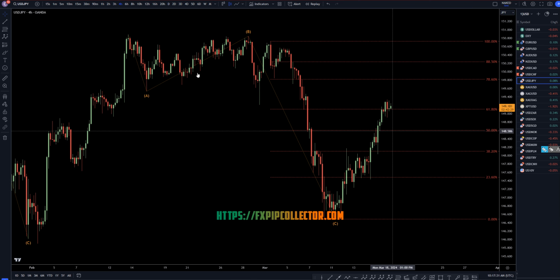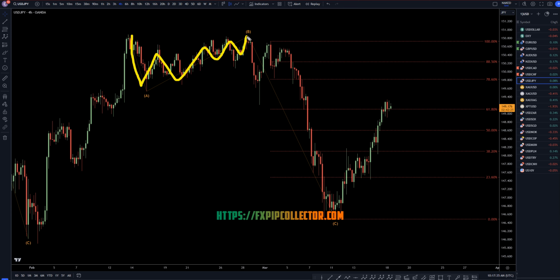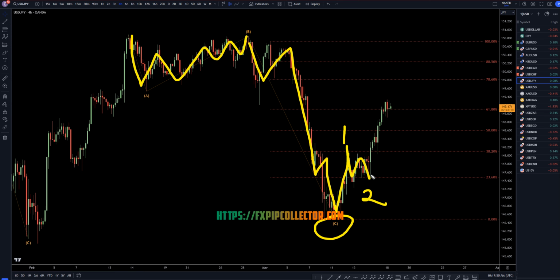Going down to the 4 hour, it looks like an A, very overlapping pattern, most likely a B, 1, 2, 3, 4, 5 of C. It looks like we already had the end of a crescent, which is why I'm going to be curious to see what tonight's news does. Because even this right here looks like a trend that's not over. 1, 2, and then wave 3. Looks like we're in a wave 3.